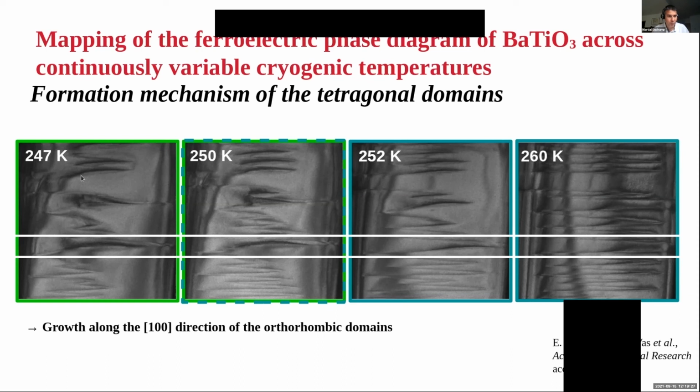So at 247 Kelvin, we already have the domain in the orthorhombic phase. And by increasing the temperature, these domains kind of rotate from this 110 direction to the 01 direction. But it stays the same domain. So it's really a domain growth. And we can really pick up this relation between the two temperatures.